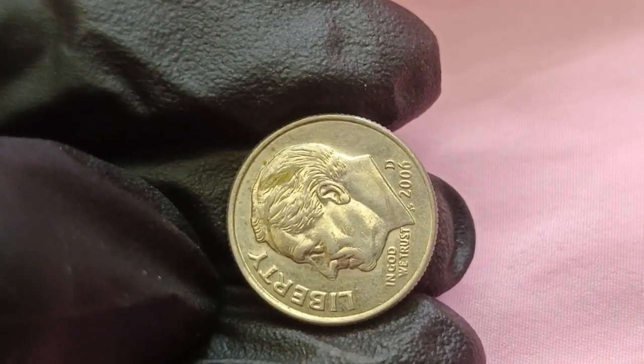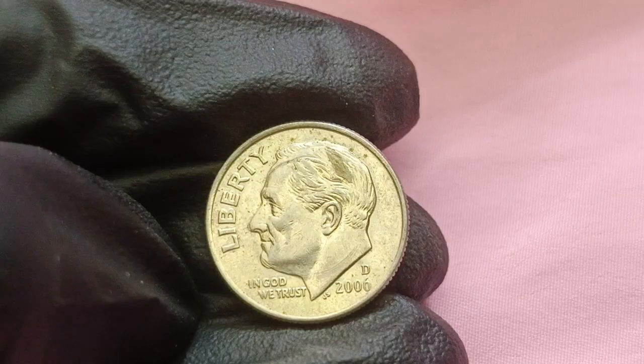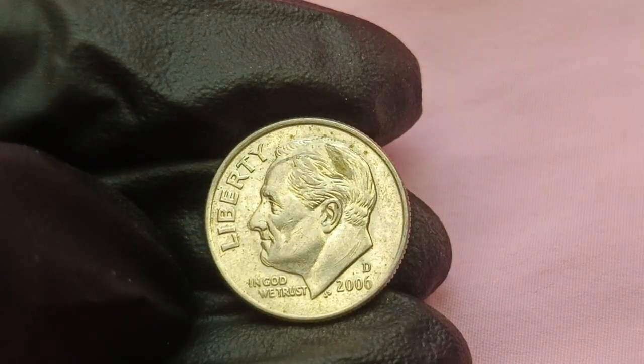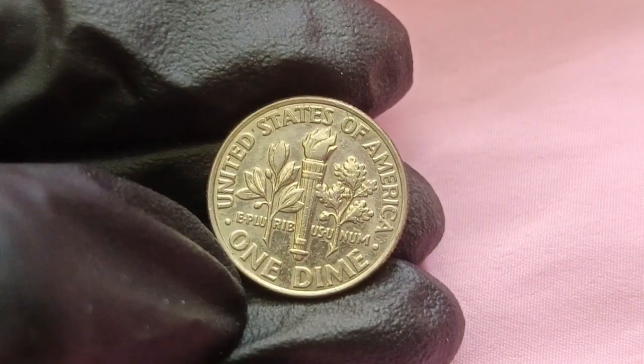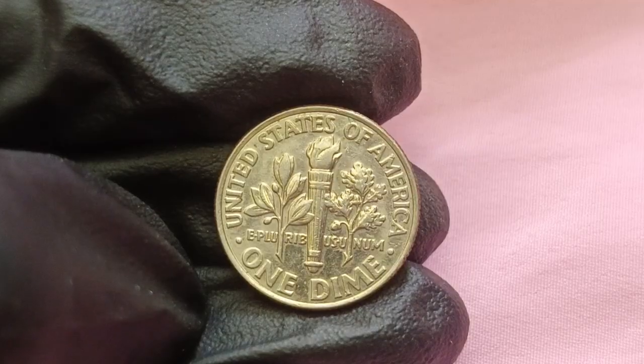The story of Danny's discovery has inspired countless people to examine their own coin collections more carefully, leading to what numismatists now call the 2006D effect, where dimes from that year are being scrutinized more intensively than perhaps any other modern American coin.